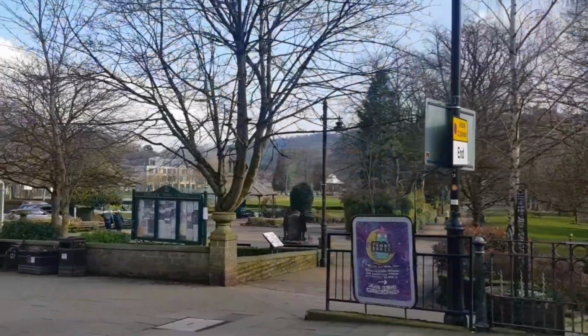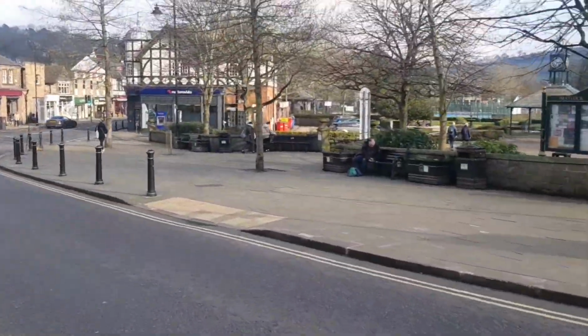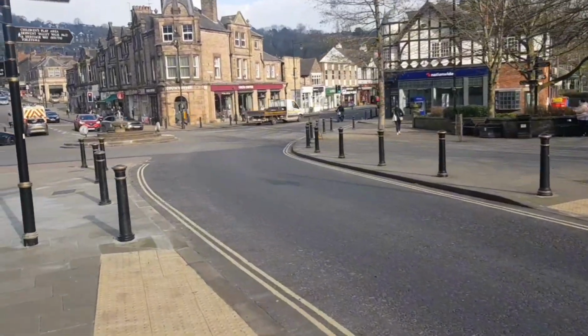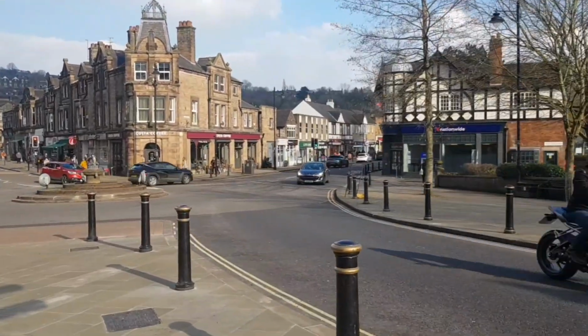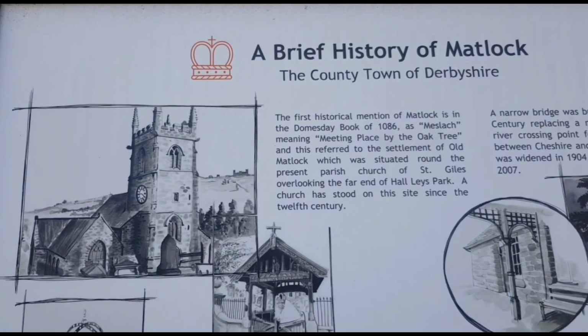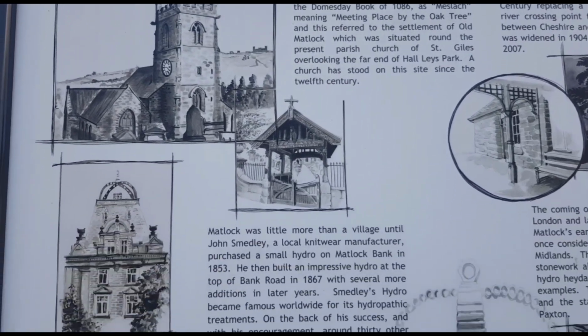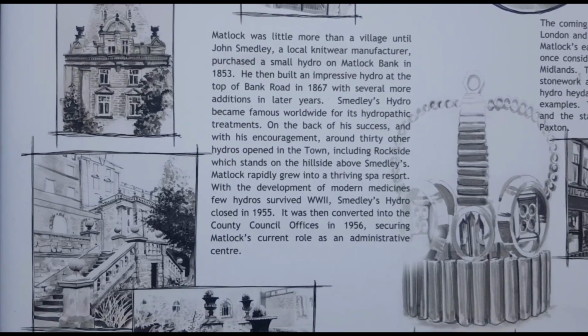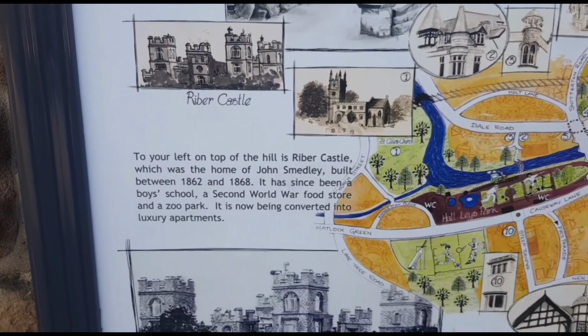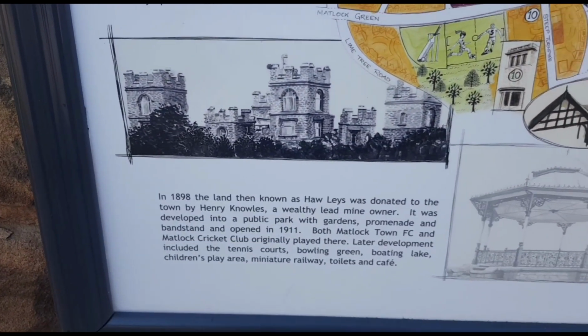And then you've got the park area, and as you come over the bridge it gets you back into an area where you've got the main town. And just for anyone interested, you've got a bit of history of the town here. If you want to read it, please stop and pause the video. Oh, that's another adventure done, and that's Matlock and Matlock Bath, Derbyshire. So hope you enjoyed that particular video as well.